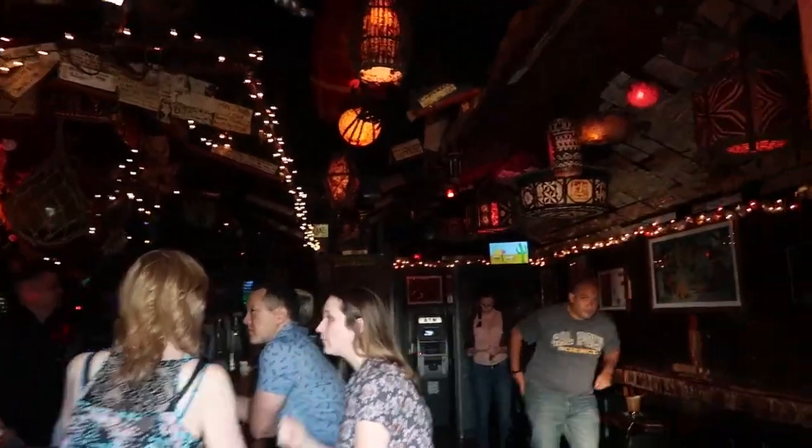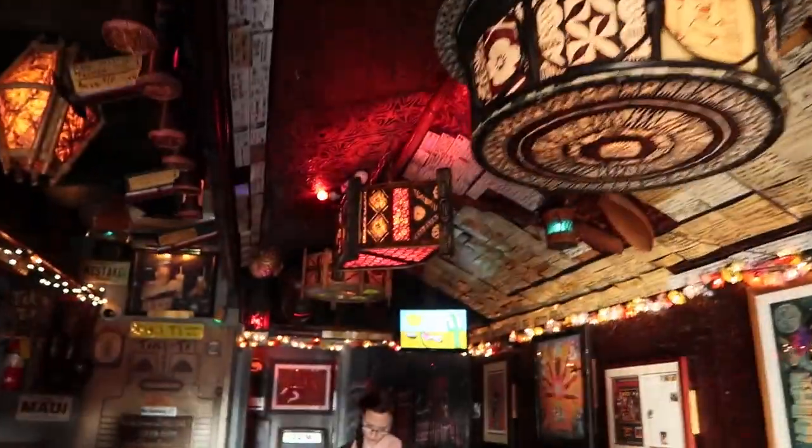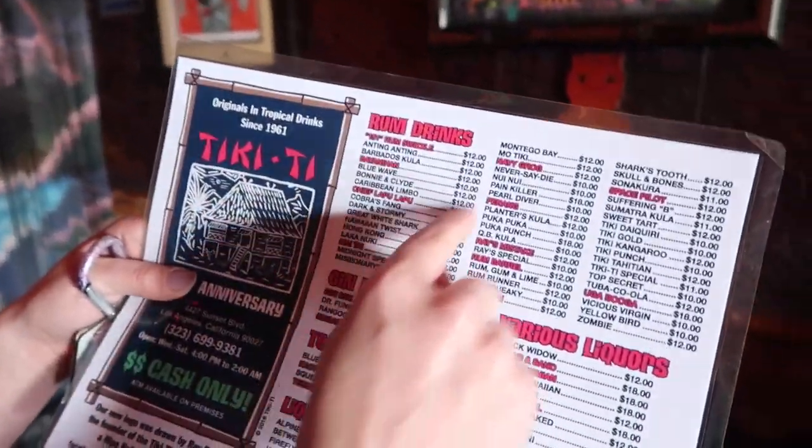Oh, you know what's gonna suck about this? I've got my keys in my hand. Oh no! So the sound might be really bad for that. Just when I was doing this part. Okay, cocktail time. There's a lot of listed room drinks, but there's nothing that says anything about what they are.